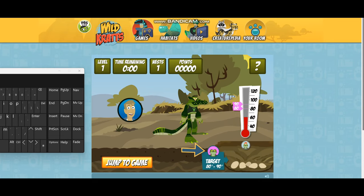Okay, this tells you to make the temperature of the nest just right for girl crocs, because it's pink. If it's ever blue, that means the nest should be made to hatch boy crocs. It also tells you what temperature to make the nest. So, to hatch girl crocodilians in this nest, get the nest temperature to 85 degrees Fahrenheit.